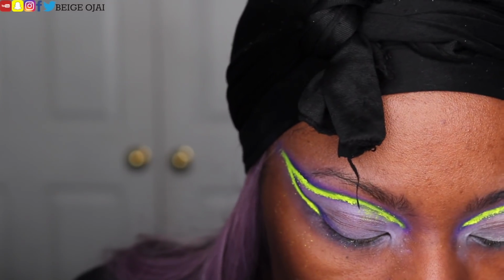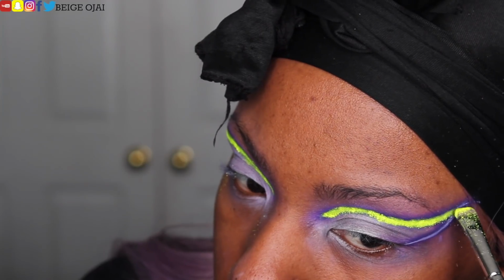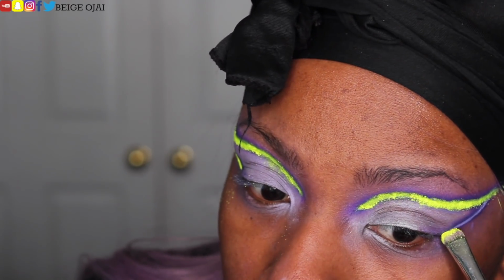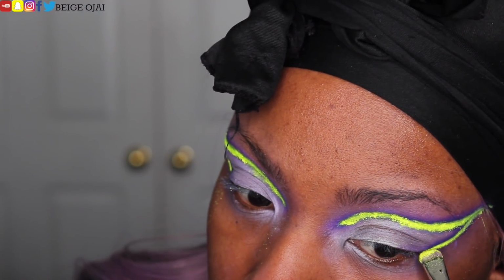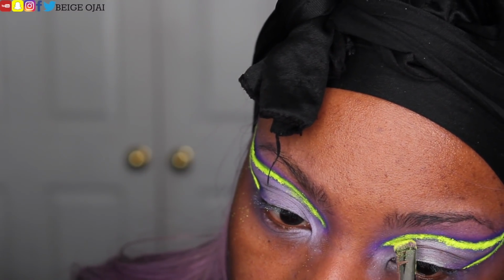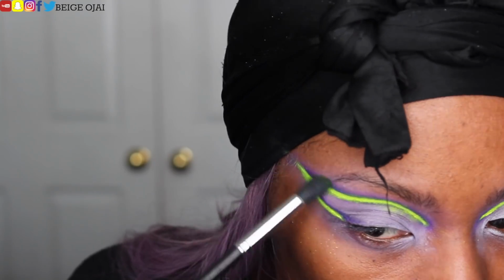After this, I'm just going to dust it off and then go over any areas that may be a little crooked with a darker shade. And then I'm going to repeat the step one more time by adding the white on top of this neon and then applying the neon and then cleaning up again.